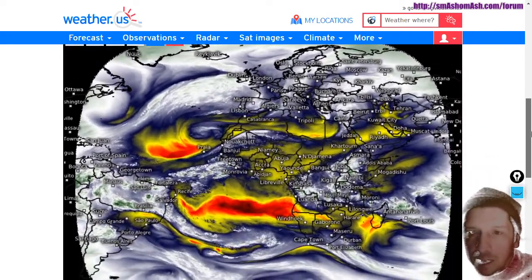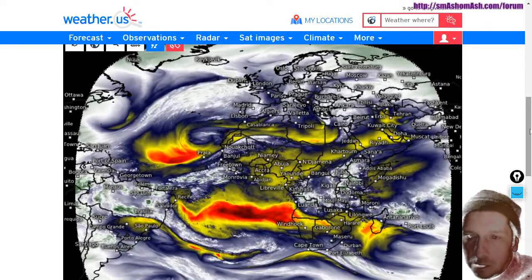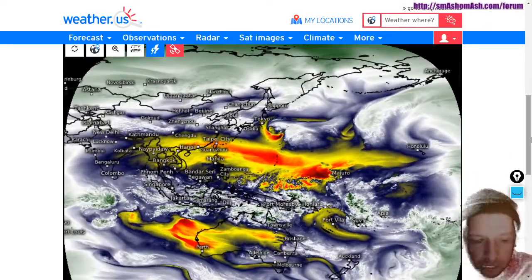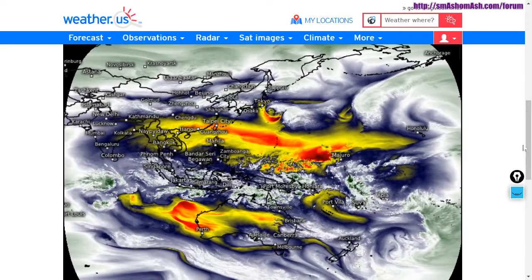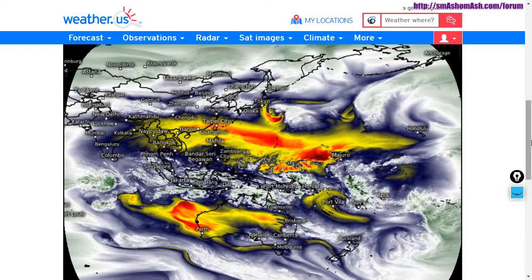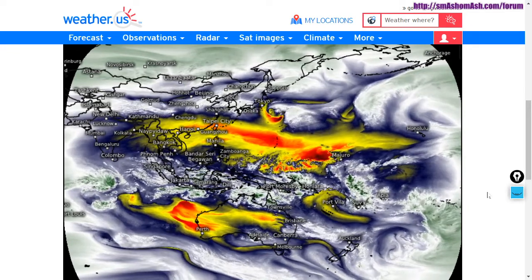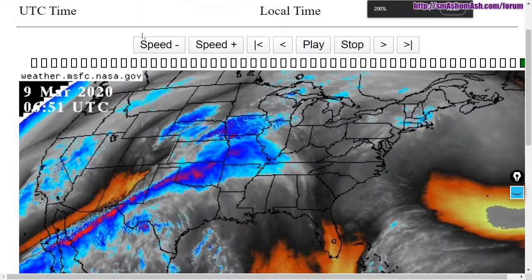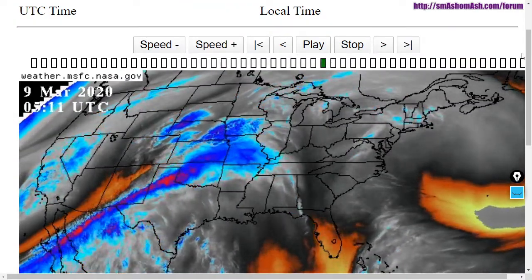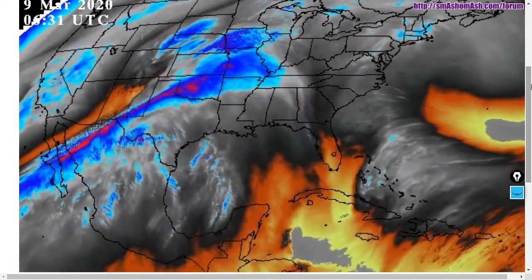All right, and here are the water vapor maps for Africa and Europe. Here are the water vapor maps for the Far East and Oceania. Shout out to Kimberly. That dry air is just lingering there for a week. And here is the U.S. water vapor map, the source of our daily weather pornography.